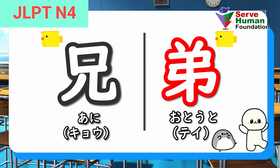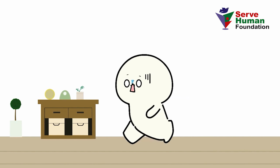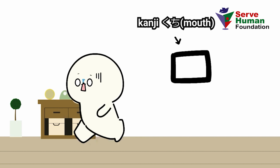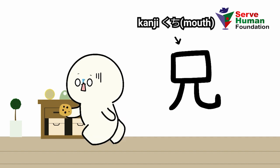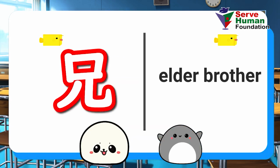兄. In this lesson, we are going to learn 兄 and 弟. First one: Moon-chan, who is the elder brother, is running away with his mouth open. This is the kanji kuchi, meaning mouth. Then those are running legs. 兄. The definition of this kanji is elder brother. How do we read this kanji?